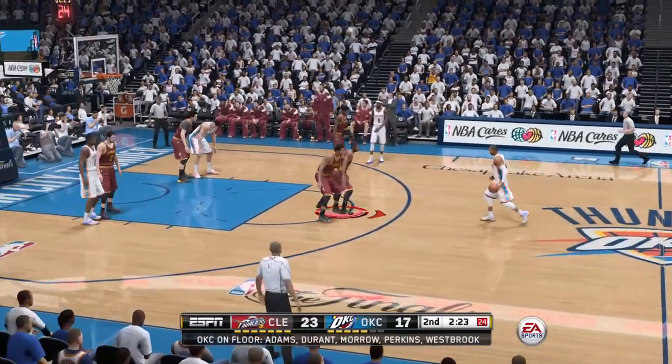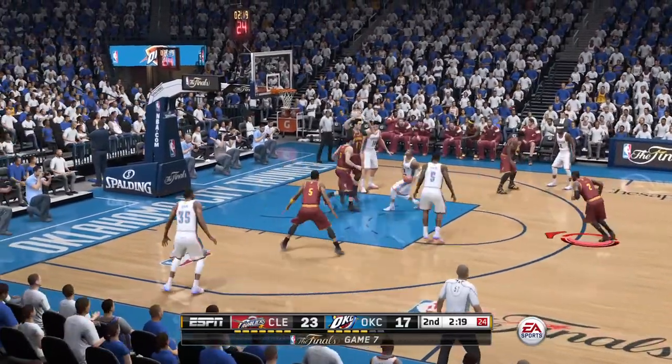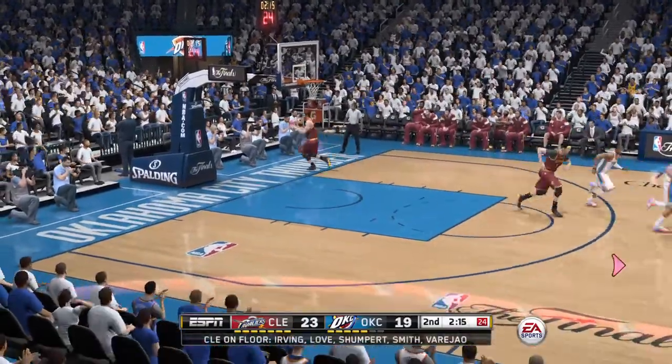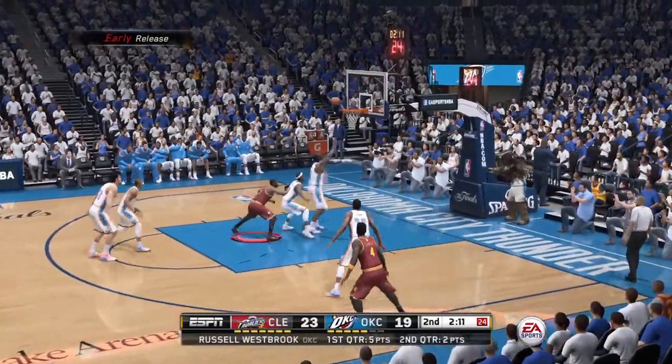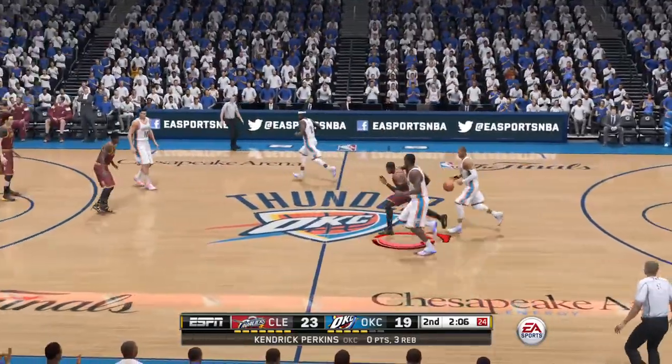Stepping in for the Cavaliers. Westbrook against Irving. To the rim. Gets the layup to go. Outstanding body control and then the ability to still finish and concentrate. I'm sometimes mesmerized by what these athletes can do.